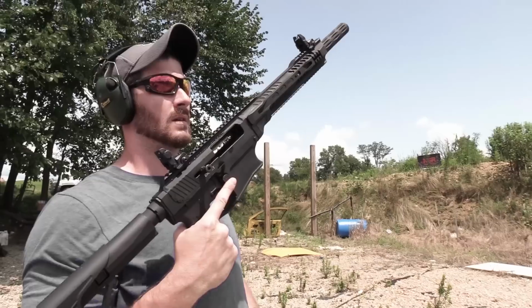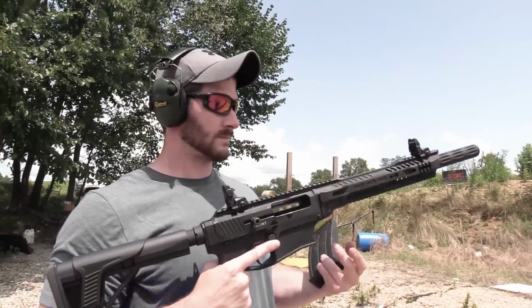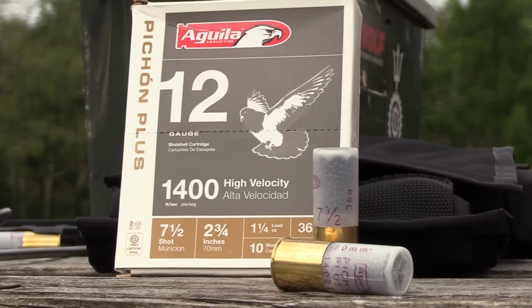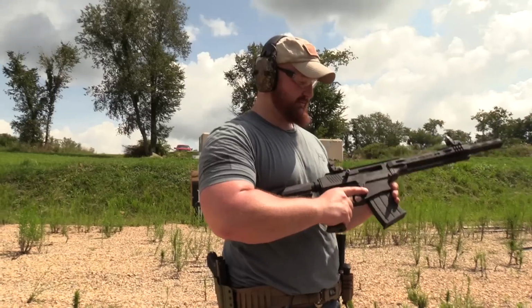How's that gun feel as far as recoil with that really high brass stuff? That is not bad at all. Not bad? No, tames it down? I actually like shooting this better than my 930 with those 1,400 feet per second ones. Yeah, gets your attention. Yeah, I wasn't ready for that. I was like, oh god. Yeah. The more that you love it, the less that you will learn.